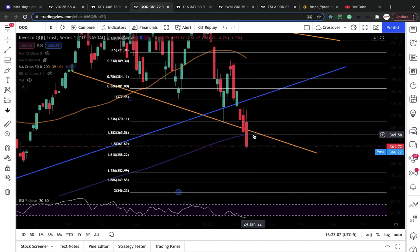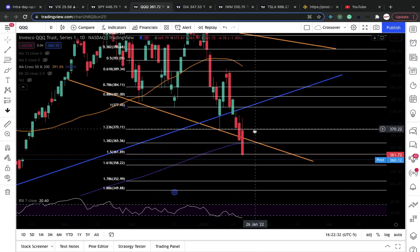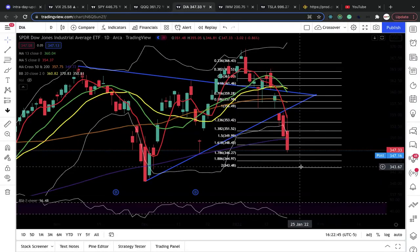Resistance, we have resistance here at 365.56, and of course resistance from the orange line at about 366.88. That's going to serve as our resistance tomorrow. Above that, we get back into the orange flag, so 367 or above is bullish, and I will put 370.11 in play as the next price target. Like I always say, level to level. Dow Jones also took out the 200-day moving average.